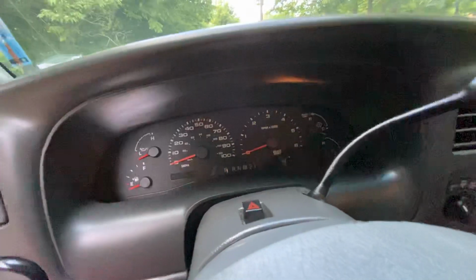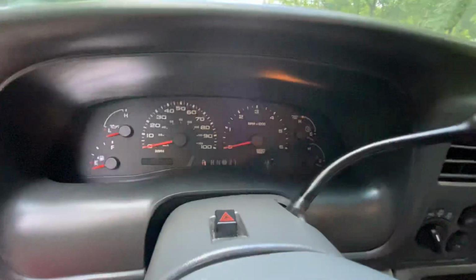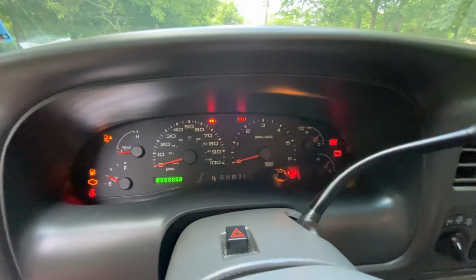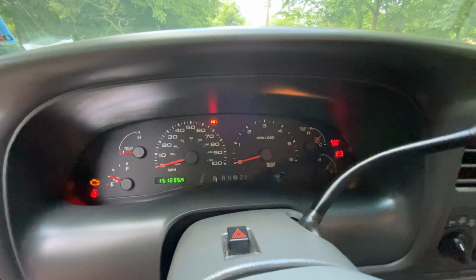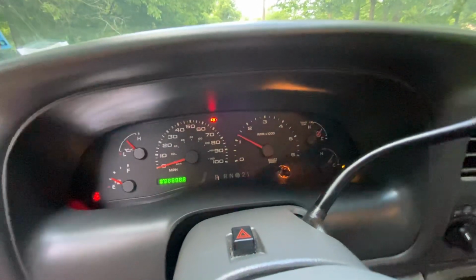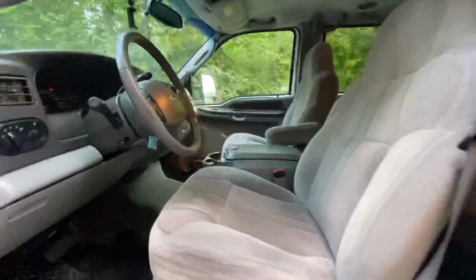Go ahead and start it up. You'll also be able to see the mileage displayed in the lower left. You can see there, 151,000. Here it starts right up, no issues.